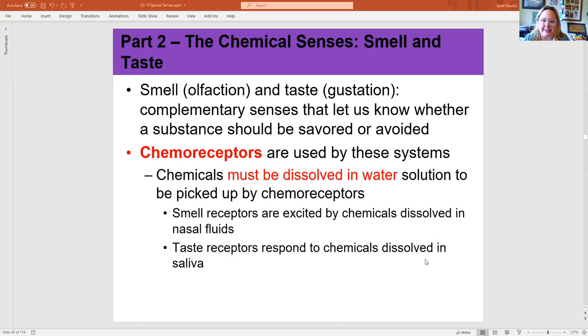Chemoreceptors are used by these systems, and in order for a chemoreceptor to pick up some sort of stimuli, the stimuli must be a chemical that is dissolved in water. And then the solution must be either in the nasal fluids for our sense of smell, or saliva for the sense of taste.